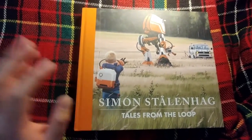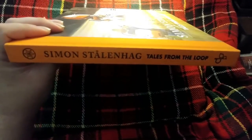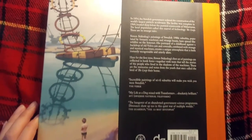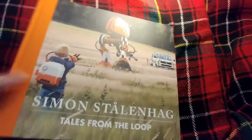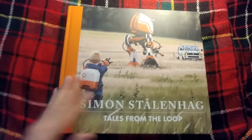As for the book, do I recommend it? Yes, obviously. It's a fantastic book. It's kind of a narrative illustration book, where you have a bunch of images and next to them some text, to build a narrative for the world.